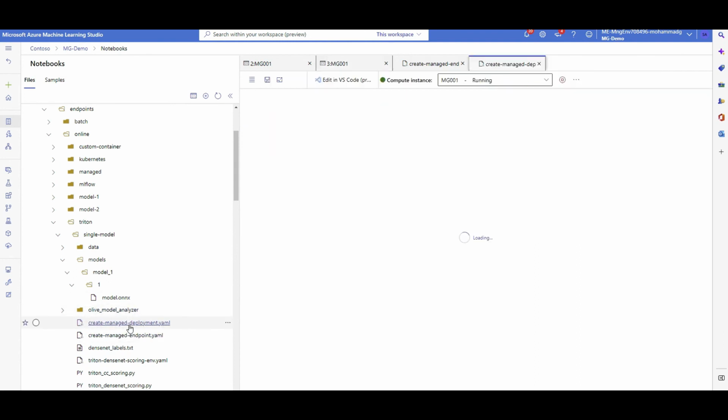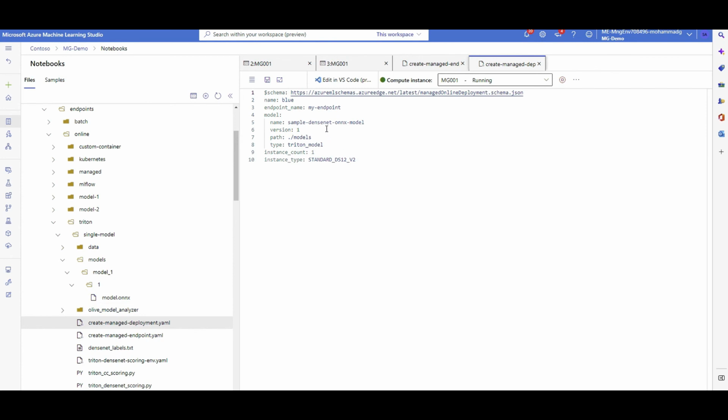So let's check out what is the deployment configuration. There you go. It's saying blue-green deployment. Again, in the other video I mentioned, I already explained what blue-green deployment, rollout deployment is, so assume you already know it. I'm just saying that, hey, I have a model with the given name, version, under this path. There you go.